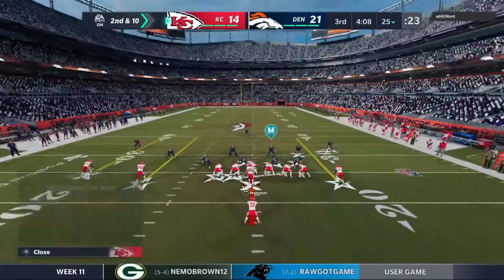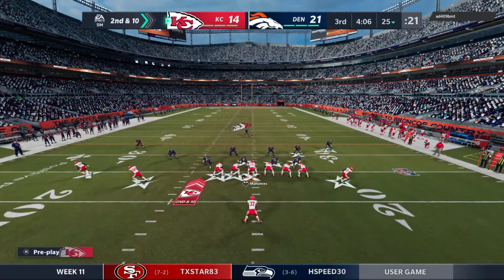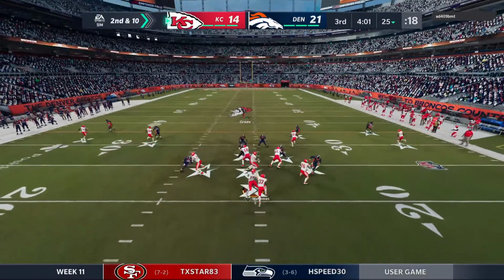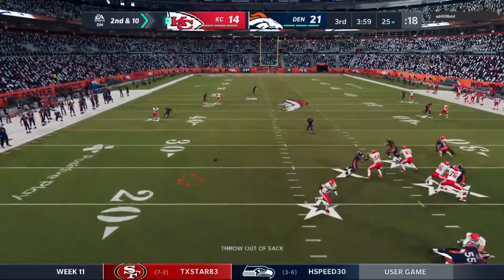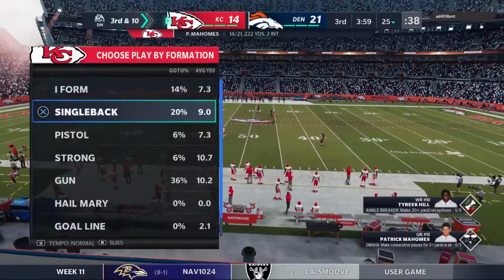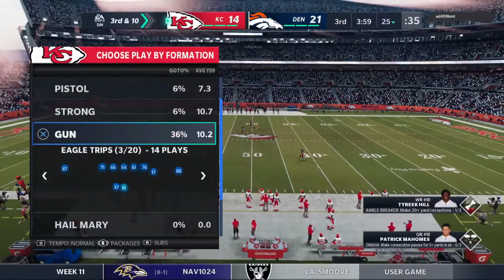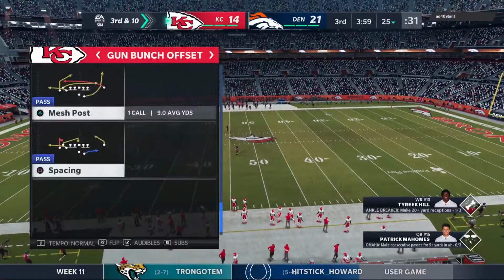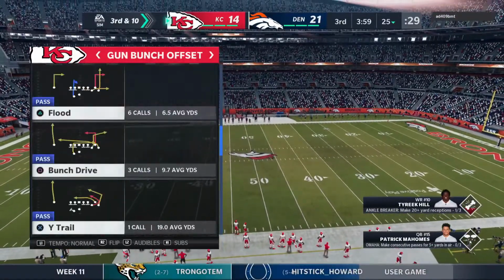So after the run for no gain, here's 2nd and 10. On play action, it's Mahomes. Oh, the ball comes out on the hit, but they'll say it's incomplete. From the snap, he certainly looked like he knew where he wanted to go with the ball, but surprise, that guy was covered. So that took his attention elsewhere to no avail.